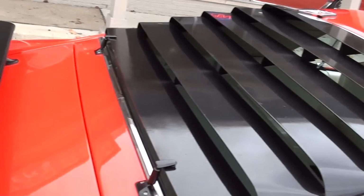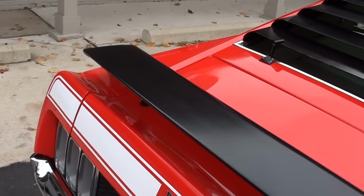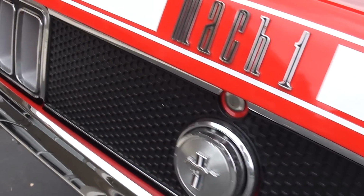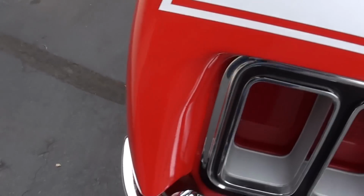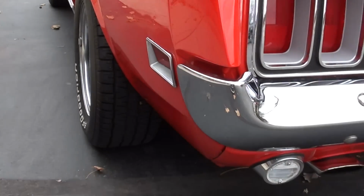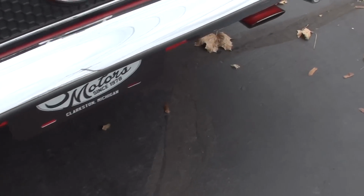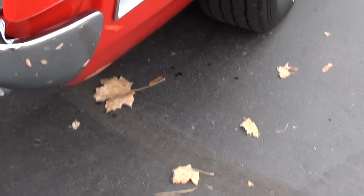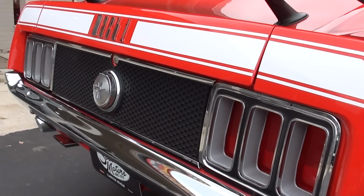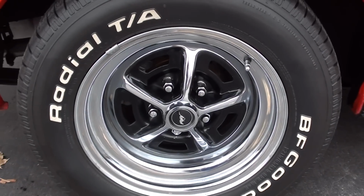It's got the rear window louvers, rear deck spoiler. Car's got a great look to it. Sits good. Car's nice and straight down the sides. Again, it's got four-wheel disc brakes.